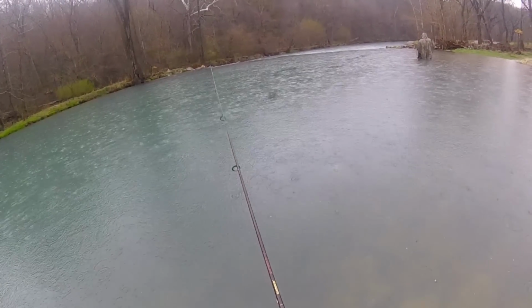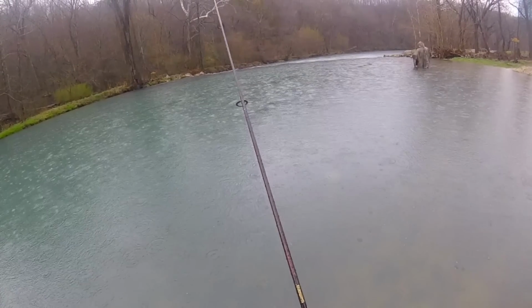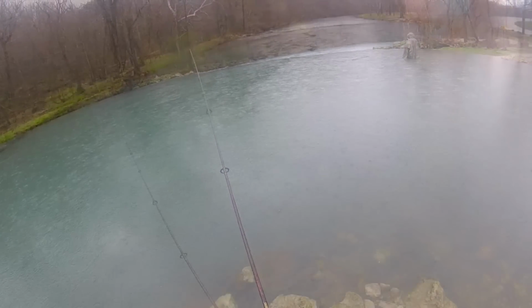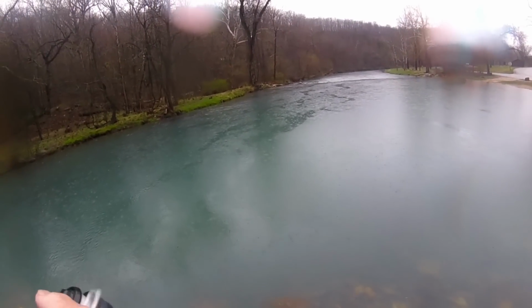Well, I fished about a half hour where I started and caught nothing, so I've moved up now to fish the little pier that's about 100 yards above where I started fishing originally. There he is.